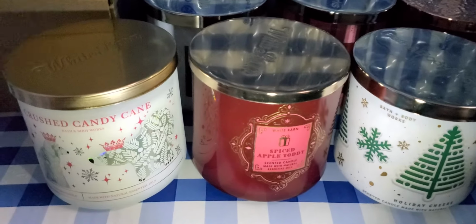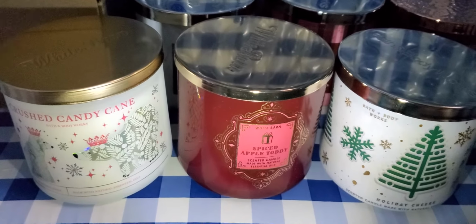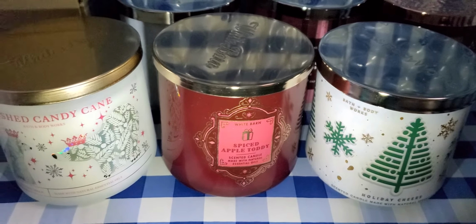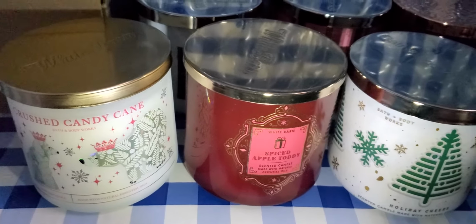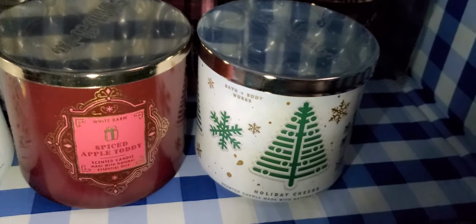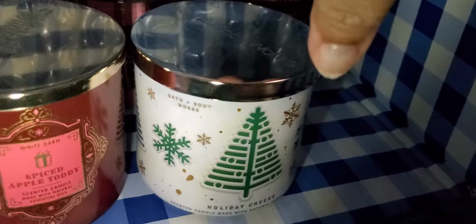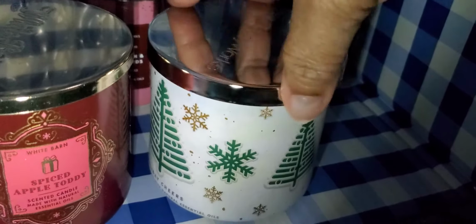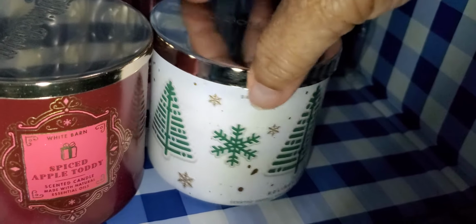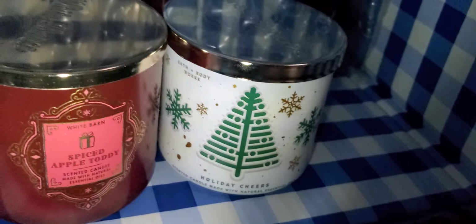Okay, my next set is the Crushed Candy Cane, Spice Apple Toddy, and Holiday Cheers. So, let's see. Holiday Cheers, let's start with that one. Got the Christmas tree on there and everything, the snowflakes. And turn it all the way around. This is the packaging. Let's see what it smells like.